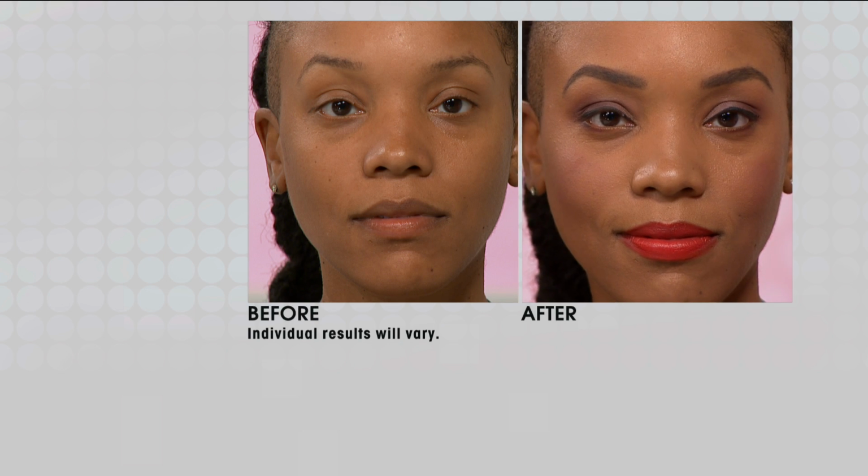I want you to take a look. This is the deep shade that we just used on Courtney. Okay. Love. So look at her brows, but what you're gonna freak out about is what she looked like before. Okay? So if we see her before and after, look at that.